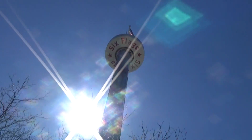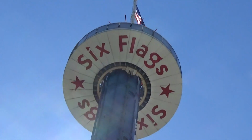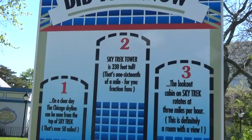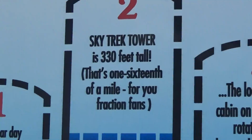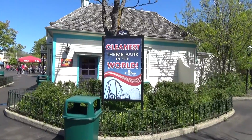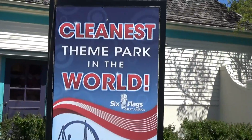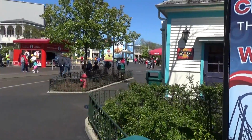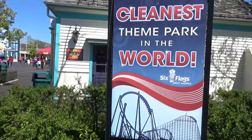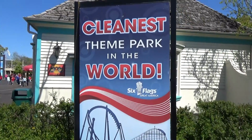Shooting into the sun here, you've got the park's observation tower, the Sky Trek Tower, which is really fun. I love these rides. And I'm also a fan of fractions, so I also love that sign. That's wonderful. They have a couple different signs around the park saying this, and they don't say who gave them this award. I think it's self-proclaimed. Well, I haven't noticed the park to be dirty. I definitely haven't noticed it to be the cleanest theme park in the world.